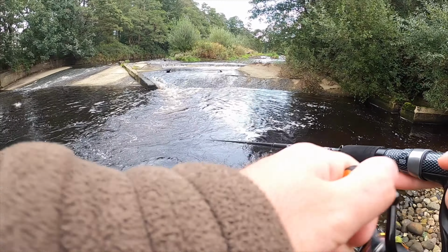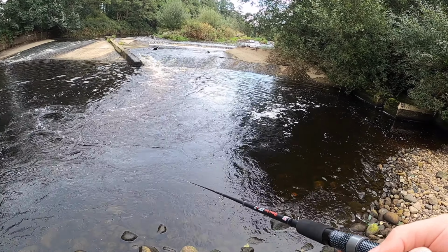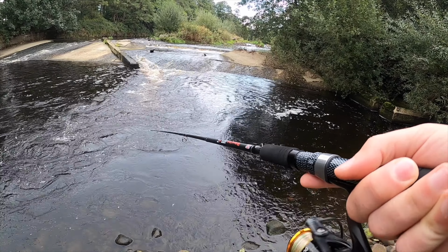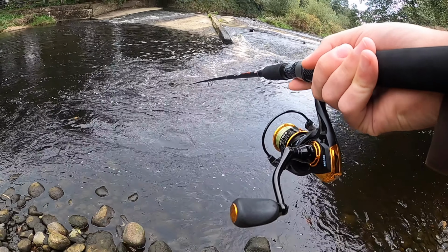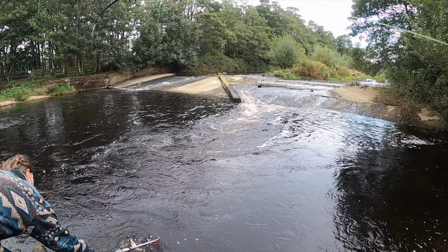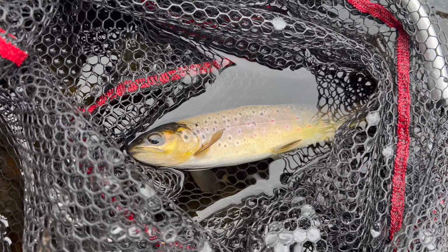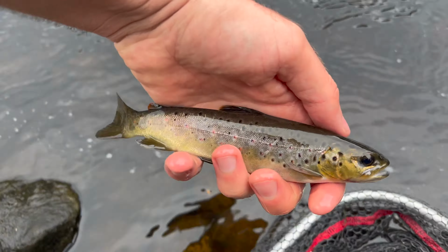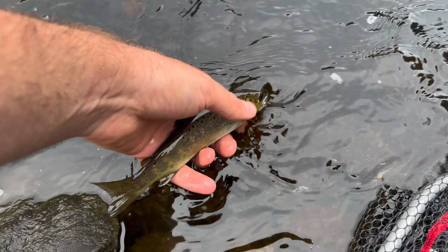Fish on. Come on. Just going to take my time with this one just because it's looking a bit lively. Please, can you get the net? Yay! There we go. First fish of the day. It's not a giant, but it's a beautiful little trout. Look at that. Off you go.